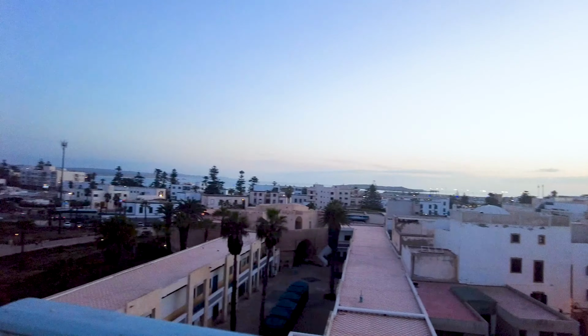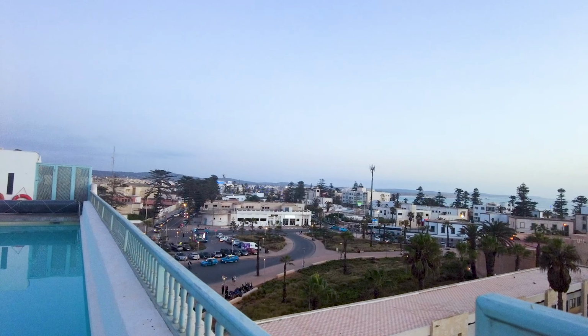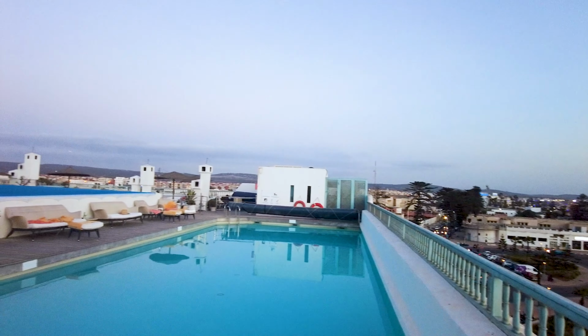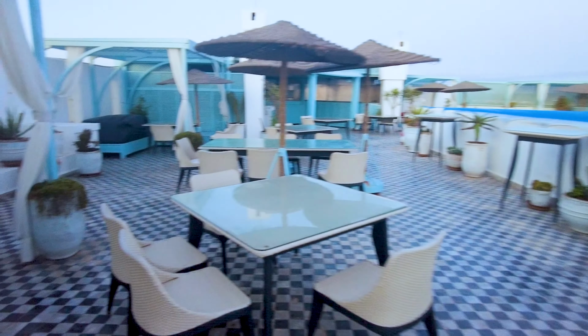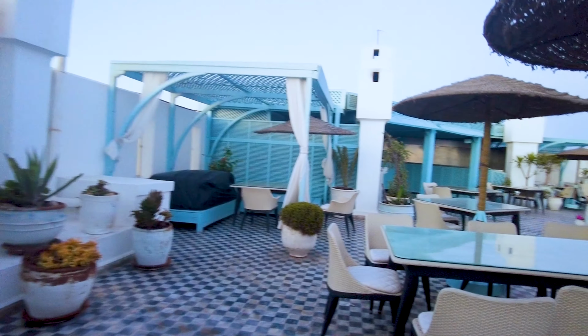It's the Atlantic Ocean. Essaouira. This is gorgeous. Mountains over there in the distance. Beautiful. Have showers and a water closet up here. So they have lunch up here during the day. I think the lunch starts at 11 or 11:30.